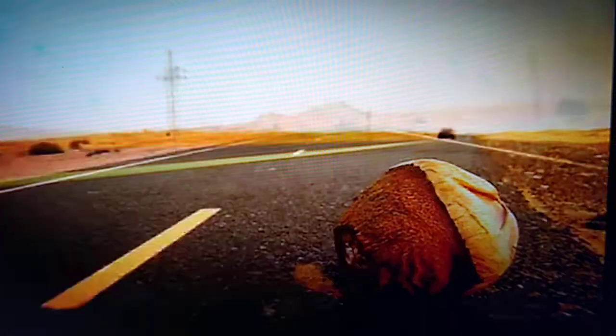That awesome straight-line speed suddenly makes sense. What you're left with is an exquisitely made luxury saloon that, in the blink of an eye, turned into a monster. And that makes the Flying Spur feel like a proper Bentley.